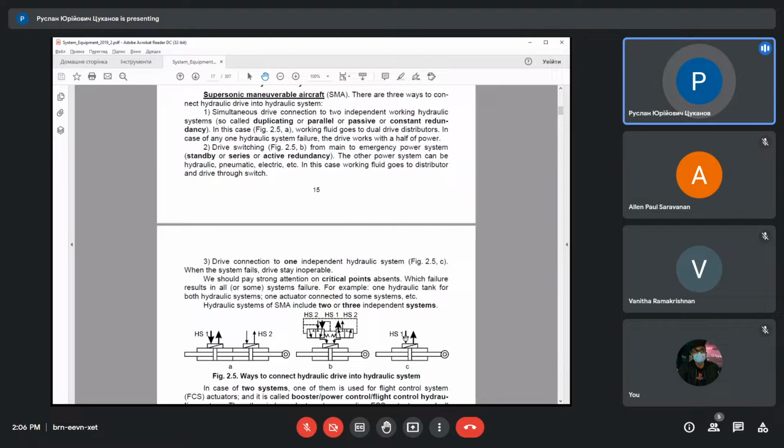Quite clear that in case of this hydraulic system failure, this actuator becomes inoperable. So it's impossible to control this control surface by this actuator. But it's possible to use another actuator for the same control surface.